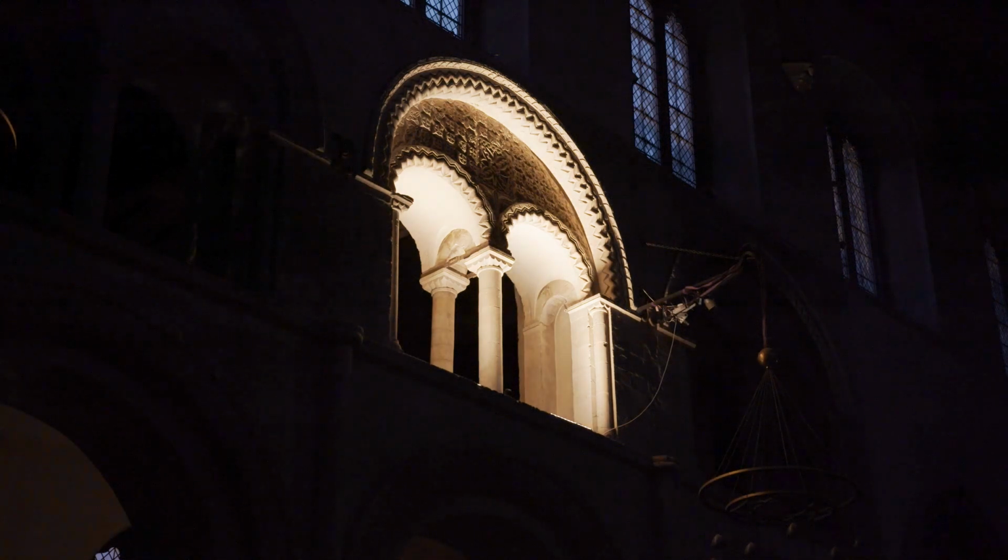The next section up, we're wanting to put flat fittings that sit on the ledge of the triforium, and they have a grazing product inside which will light up so you can actually see the stone detail at the top of the triforium.